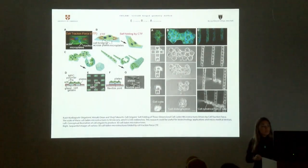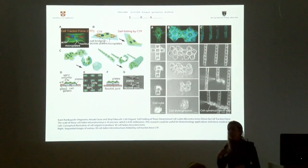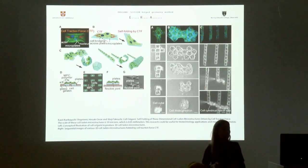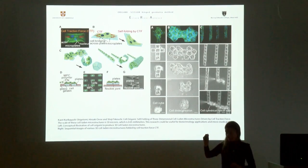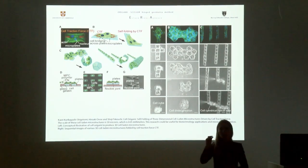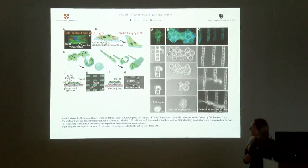So this is research done by Kaori Kuribayashi-Shigetomi, Hiroaki Onoe, and Shoji Takeuchi, and basically this is the smallest origami I know of. This is cell origami. So this is at that scale. The scale of this origami is about 50 microns, which is about 0.05 millimeters, so about a hundredth of a millimeter. And the idea is that you have these microplates, these blue microplates here.